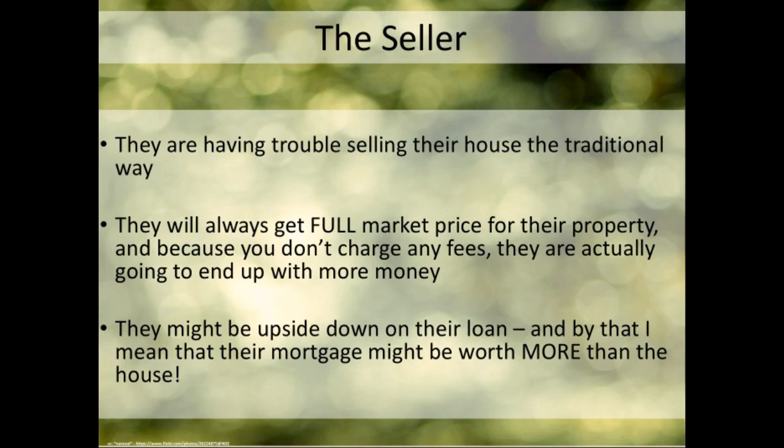Now, it's going to be because they're having trouble selling their house the traditional way, and explaining to them that you will pay full price. They're going to get full market price for their property, and because you don't charge any fees, they're actually going to end up with more money. That can be quite compelling for a seller who's having trouble moving on their property, particularly if it's causing them some financial strain.